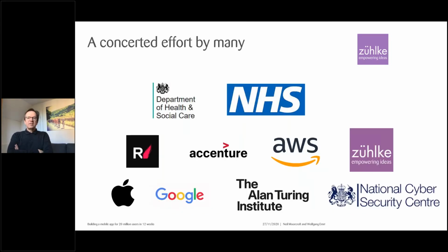It's not a project that Züge was only responsible for, but rather a concerted effort by quite a few organizations, including the Department of Health and Social Care, our main client, the NHS Test and Trace program, and a number of other companies: Rush, who built the QR code, Accenture, who ran the program office, and AWS, who provided the hosting infrastructure. We worked with Apple and Google using the exposure notification API, the Alan Turing Institute as scientific advisors, and the National Cybersecurity Center, who provided the security advice and did the penetration testing.